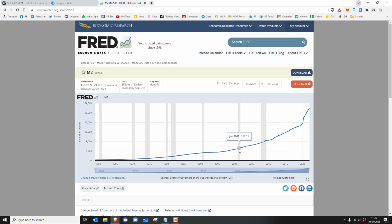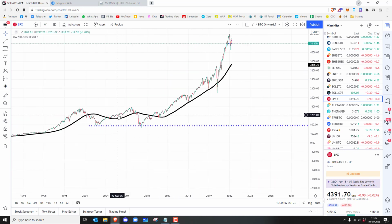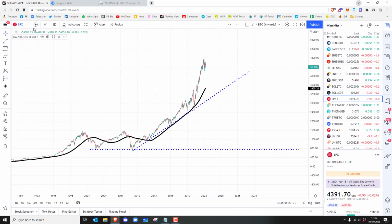Around the subprime mortgage collapse, there's about $8 trillion of US M2 there. Well, now we're well over 22, or almost 22. So the currency supply has more than doubled since 2008. So you cannot look at these lows. I doubt we'll ever see those lows again, barring a solar flare or World War III. So if something were to happen, just draw base support lines, stuff like that.